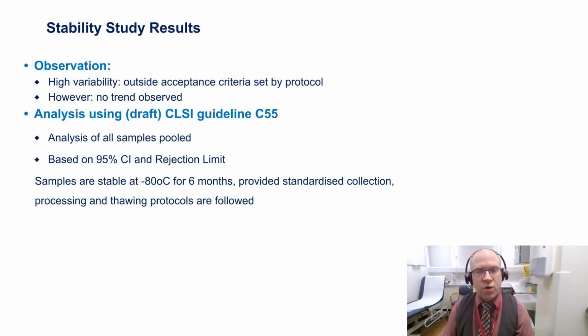But reassuringly, the final conclusions were that samples are stable at a minimum of -70°C for 6 months, with the proviso that standardized collection, processing, and thawing protocols are followed.